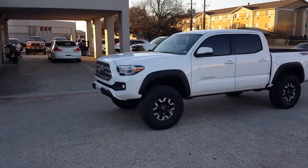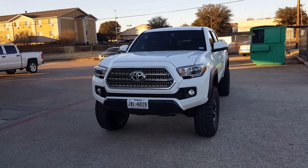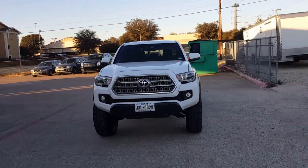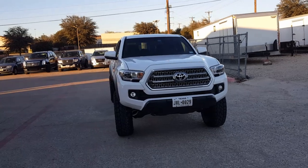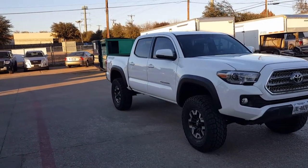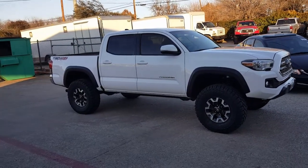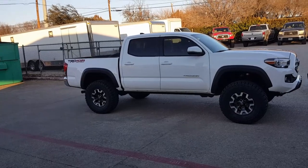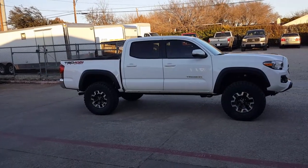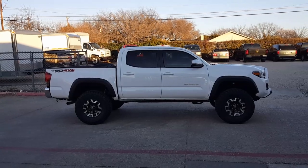I'm gonna get a good close up of the front. So it warms my heart to see this wonderful vehicle. Look at how gorgeous it is. 2017 Toyota Tacoma, 3-inch lift, spacers, new tire package, Cooper Discoverer. Looking very good.